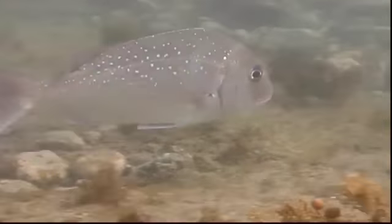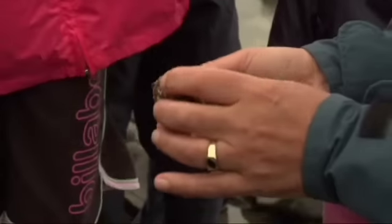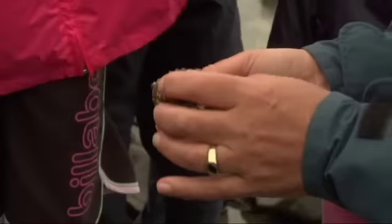The snail in there, it actually grows. It just keeps adding more and more to that, and it keeps curling round and round. Now when it dies, anybody think what might use the shell? Hermit crab, yep.